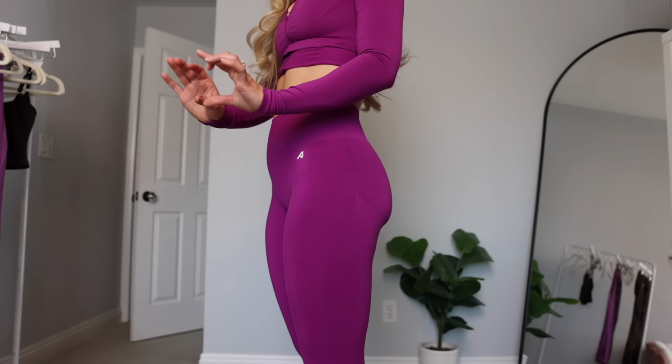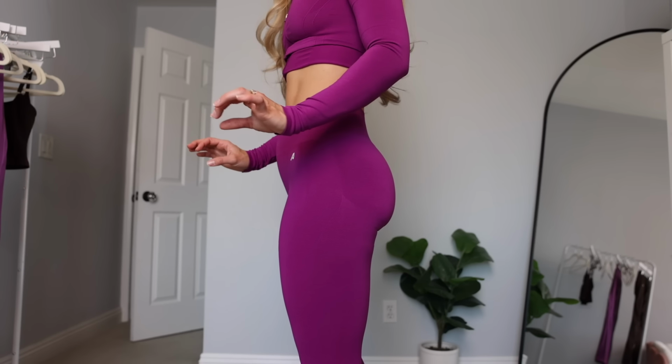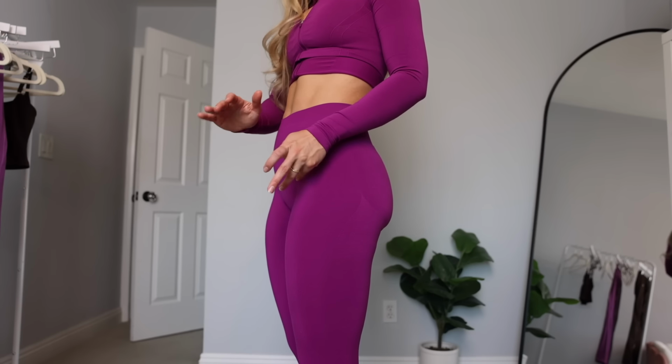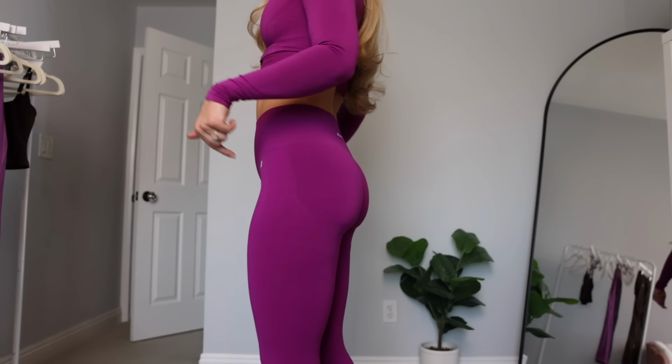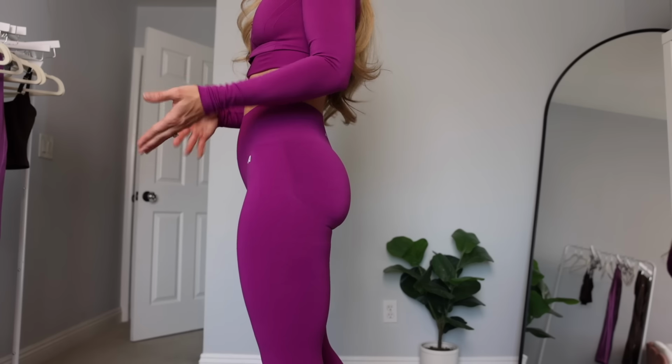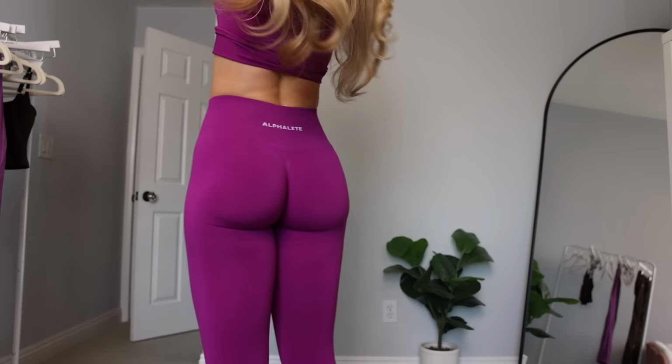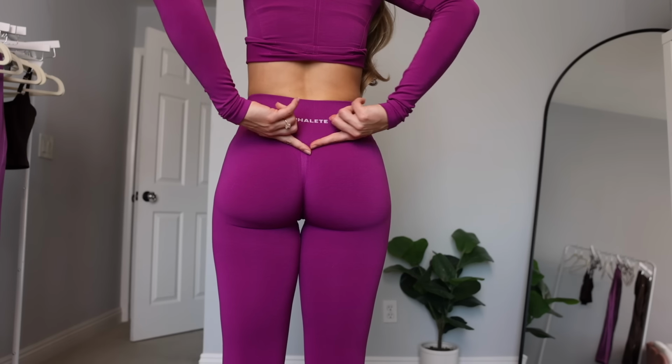There's definitely a fine line in finding the exact right place for a compression panel to go, because so many of them are either too high or too low, and I honestly hate when it's too low because you get a double butt, so I'd rather have it be a little bit too high, but ideally it's in the exact right place. But that's so difficult because everyone's body is a little bit different. That's why compression leggings are so hard. But anyways, here's a straight on view of the back.